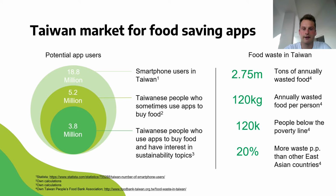First, we identified a number of potential app users. Therefore, we researched the number of smartphone users in Taiwan, which is 18.8 million, quite above 90% of all inhabitants of Taiwan. Out of these, there are 5.2 million people who sometimes use apps to buy food, and out of these, there are 3.8 million people who sometimes buy food via an application and have interest in sustainability topics.